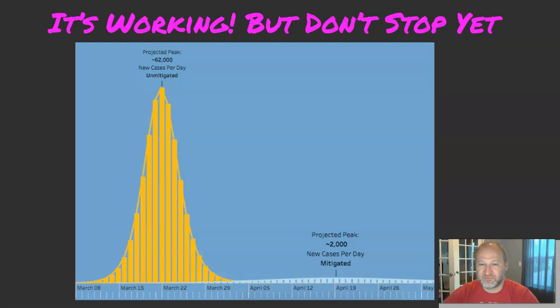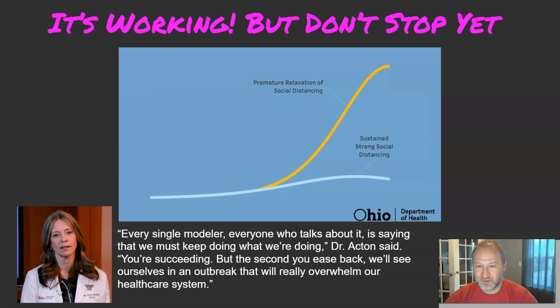So I'm really proud of everybody for participating. This will be one of the most significant things that we do in our lives as far as having a great impact for everybody. So we're having great success, but now is not the time to quit. We have to keep going. You can see here a couple different options. If we stay with our social distancing, if we keep through the worst of the next month or so, we will be able to keep that blue line. If we pull back too early, we're going to undo all the work that we've already done, and that yellow curve is just going to shoot up. We've all given up too much at this point. It's not worth it to break the social distancing. So just keep following the guidelines.